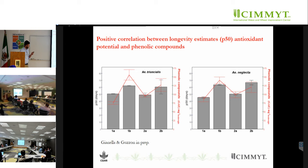So we are continuing with this investigation, with a paper in preparation, almost ready to be submitted, testing many more species, also the genus Triticum, which shows the same dimorphism, and evaluating a lot of different seed functional traits. One of the things I like the most is that the longevity estimate positively correlated with antioxidant potential and phenolic compounds, which we know are really important to prevent damage from reactive oxygen species that, of course, are really detrimental during the aging process. Here, for example, in these two species, you can see that the small seeds are longer lived, but at the same time they have a higher level of phenolic compounds. So the two things are correlated.